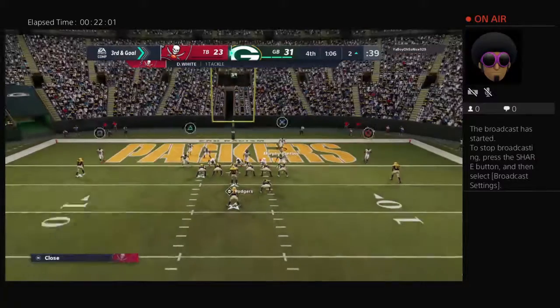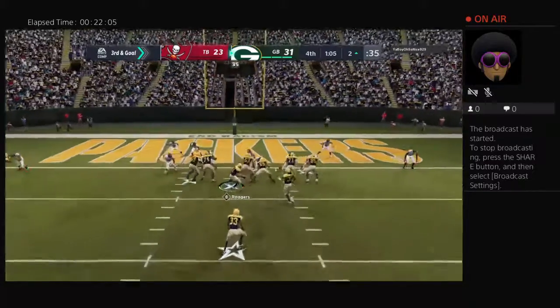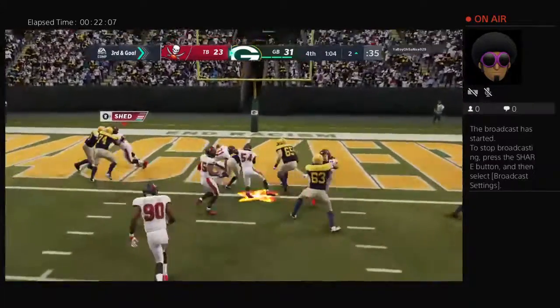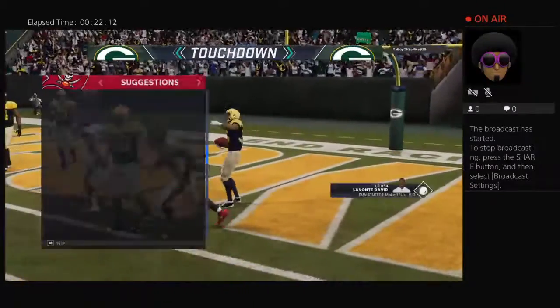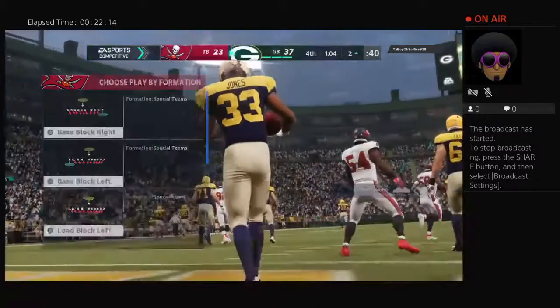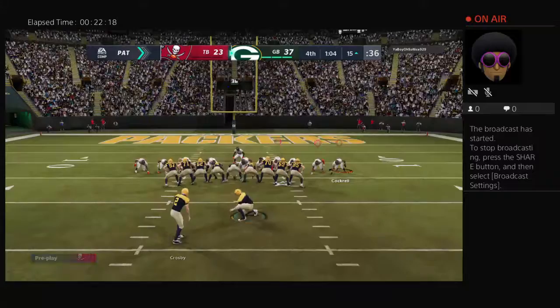The Bucs forced to use their 3rd and final timeout as the clock will stop with 1:06 left to go in the game. And did he get in? Yes, they say it's a touchdown. Taking it in from 2 yards out, and the Packers add on to their lead.